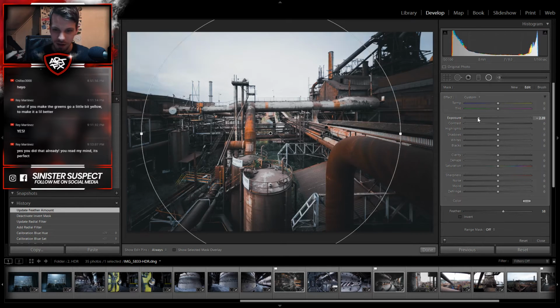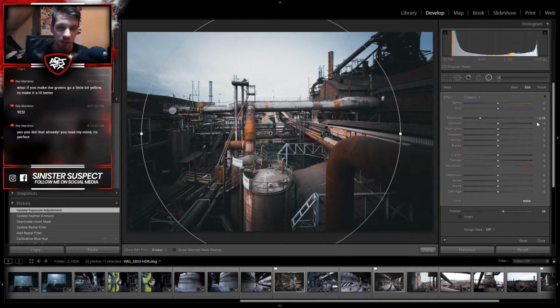So I can darken that a bit more just to make the effect a bit more pronounced, so that you can see what this trick does.